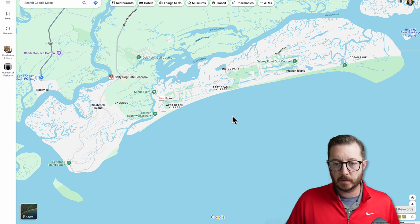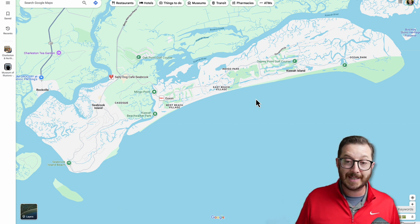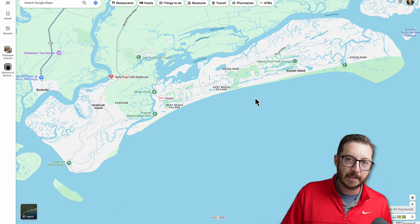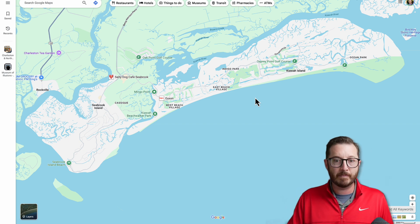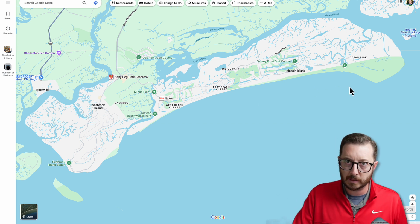There is the Kiawah resort down here. You can stay right on the beach. It is gorgeous down there, but it is expensive. Most of the golf courses are public, so even if you're not staying down there, you can get a tee time to play them. I've played a few, and they're top-notch. I have not played the Ocean Course.